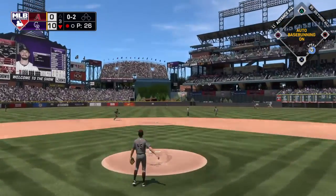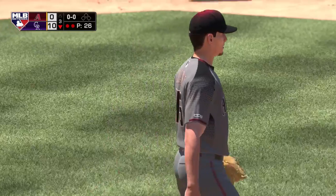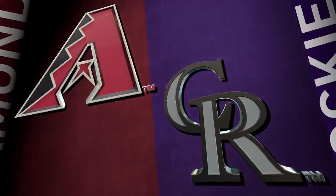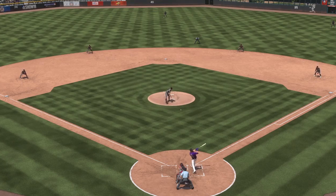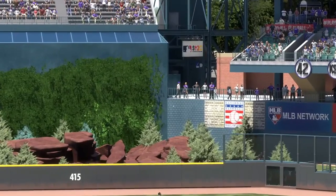Line drive to center field. Marte is back, and he'll get there to make the play for out number 2. Well, this one was squared up pretty good, but just like pitchers give up hits on well-executed pitches, batters make outs on balls they couldn't have hit much better.